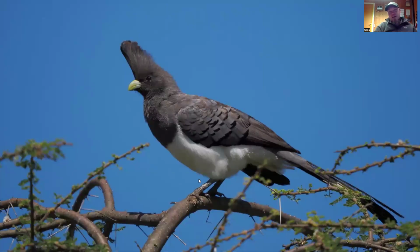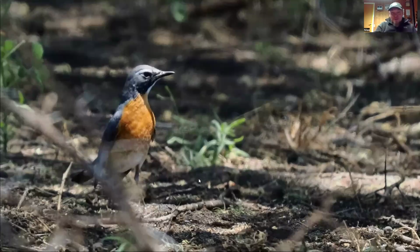And this quite funky looking white-bellied go-away bird is also quite common in the area, and it's not a really rare bird in northern Tanzania at all, and you can even find it in gardens in cities as well. But a really nice looking one. But we did find a really good or fairly good rarity at least. Not the best picture I've ever taken, but it's a really nice bird.